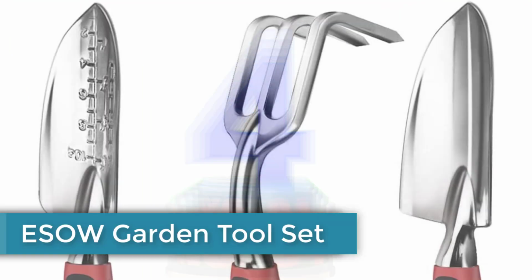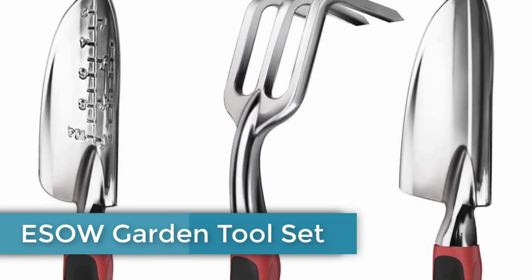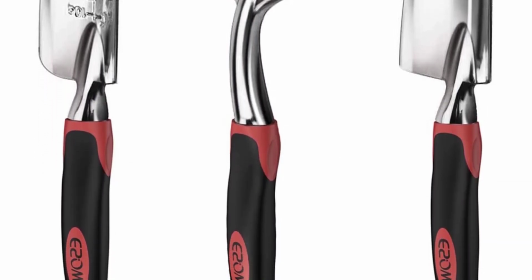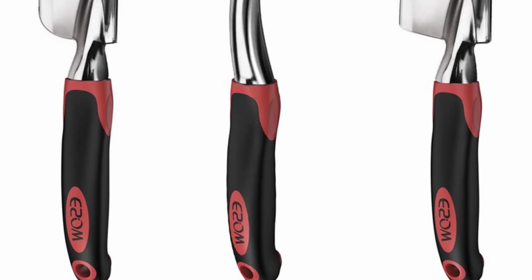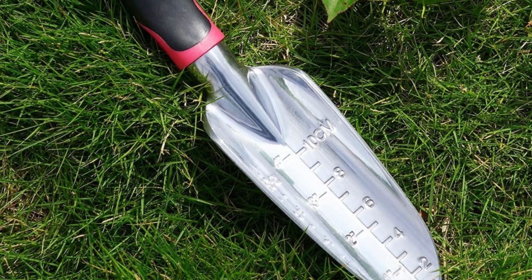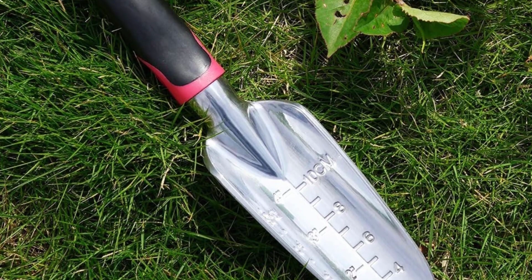Number 4. Esso Garden Tool Set. Esso's 3-piece gardening set makes a great starter kit for the beginning home gardener. It includes a hand trowel for digging and planting, a 3-claw hand rake for loosening and aerating compacted soil and removing weeds, and a transplant trowel for relocating young plants and flowers.